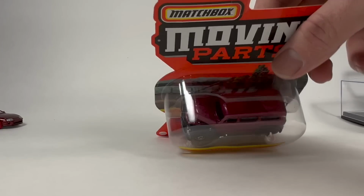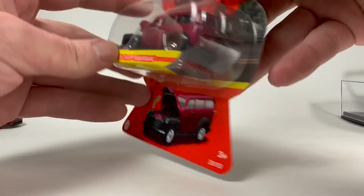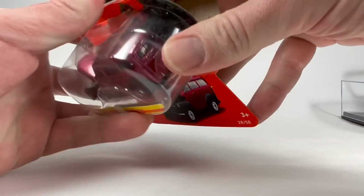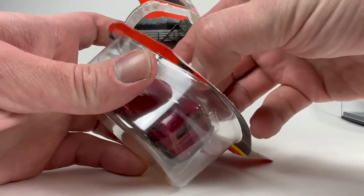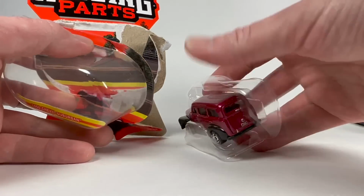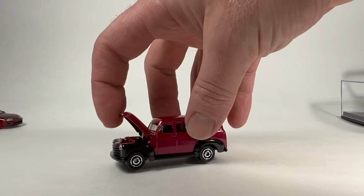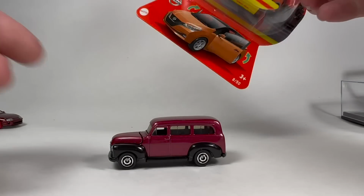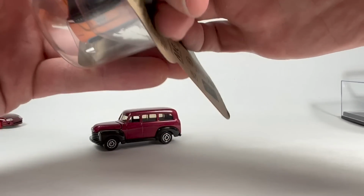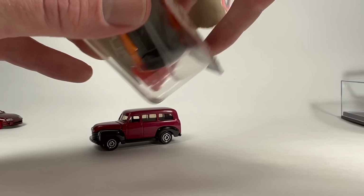All right, Matchbox. Moving parts. Man, I really like those poster cars. Suburban in red. I hate to say it, but these are almost an afterthought right now. These moving parts Matchbox. They're cool.